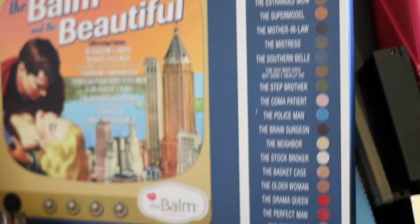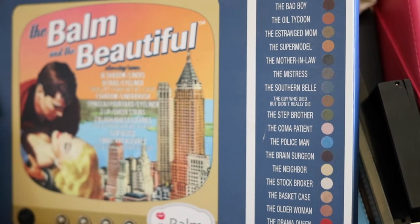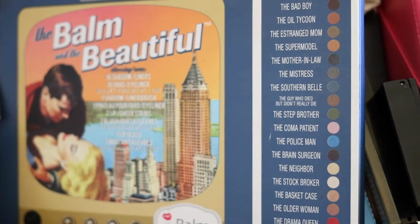So this theBalm Beautiful palette, it should be one of my, alright, confession, I didn't buy this. I stole, if you will, I stole it off my sister. Borrowed without permission, helped myself to, took it for myself because nobody else coveted it and nicked it. Anyway, let's not go there. This isn't about my models, it's about my eyeshadows.